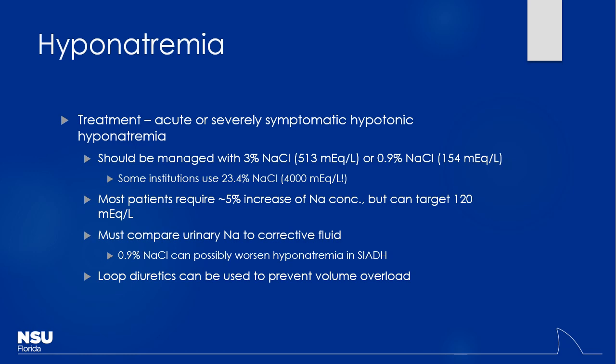As I mentioned, loop diuretics, things like, where are my loops? Furosemide. Is that the only one? You've got Lasix and that's it? You've got torsemide, you've got bumetanide, you've got ethacrynic acid, right? We have several loop diuretics you can use in these cases. They can be used to help manage that volume overload. So again, you may be giving extra volume, but if they can't handle it, that's where you use a loop diuretic as well to get rid of some of the extra water. You're still going to preferentially hold on to most of that sodium, but some of that water is going to be gotten rid of as well.